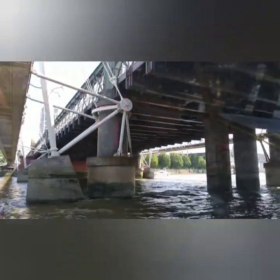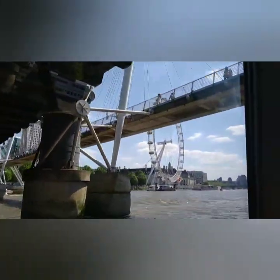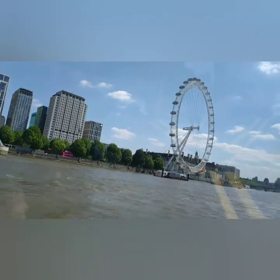Through the bridge ahead of us on the right, you're going to see a great vessel permanently moored up on the river. It's called the Tattershall Castle. It used to be a ferry boat on the River Humber. They brought it up to the River Thames in the 1990s and turned it into a floating bar and restaurant. I highly recommend going over there, folks.